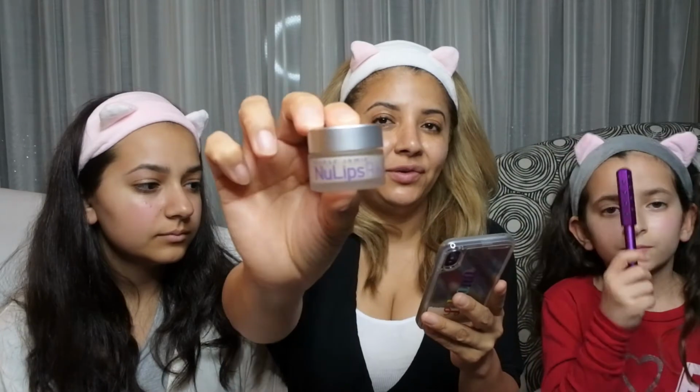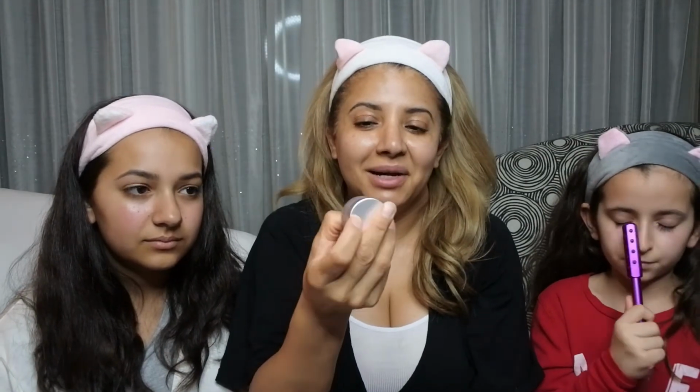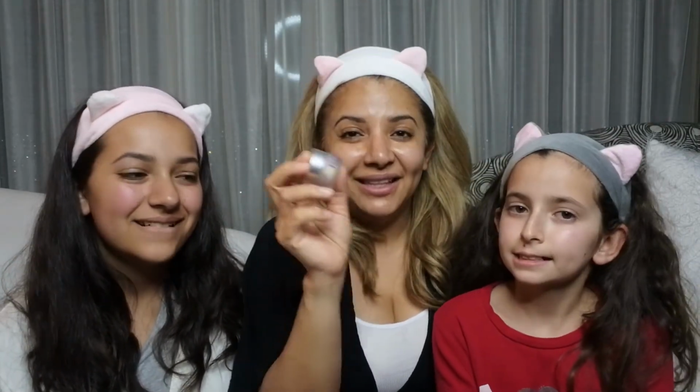So I have this NuLips Rx Moisturizing Lip Balm. It's $26 and it comes with a lip brush. I'm going to show you. I don't know what I did with the lip brush. It is supposed to be exfoliating your lips. I have to tell you, I'm not crazy about this. I tried it once. I don't know if I threw the brush in the garbage or what happened with it, but there are better things in the market than this lip balm.